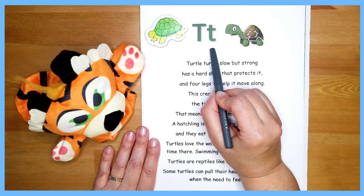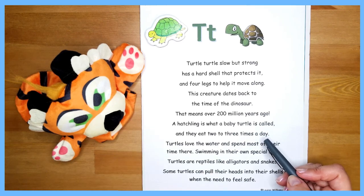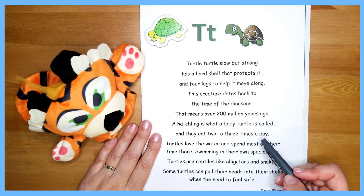The letter T. Okay, let's count all the T's that we can find. Are you ready?